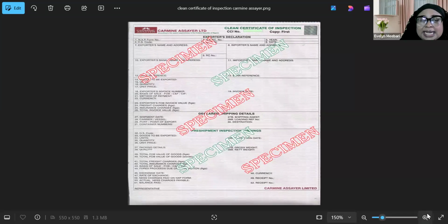Okay, this is what we call the Clean Certificate of Inspection that is being issued by a pre-inspection agency. And I said the company that is the pre-inspection agency covering South and Southwest is Neroli Technology Limited. So in this, you see the products, description of the product, and when they issue you this clean certificate of inspection, it implies that your product has passed the requirements looked for during inspection. That your products are good to go. Next, please.